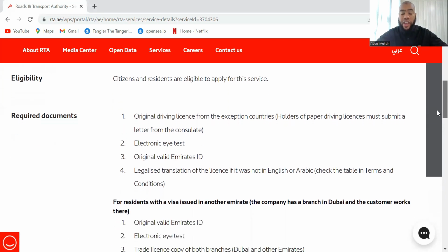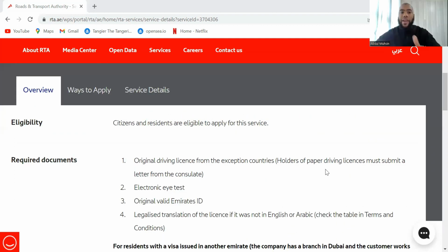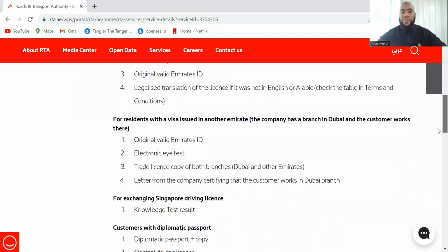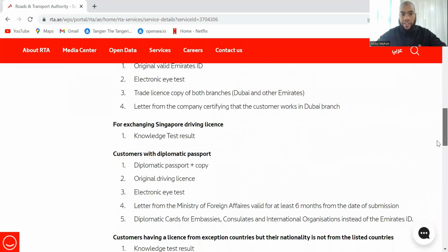So you're going to need your Emirates ID, your original license, an eye test, and a translation of the license if it was not in English. If your license, say for example, is in Spanish, Korean, or Chinese, then you're more than likely going to need to get that legally translated. But I didn't have to do that, so that step didn't apply to me. For residents with a visa and an Emirates ID, it's the same thing. You're going to need to get the same exact stuff done.